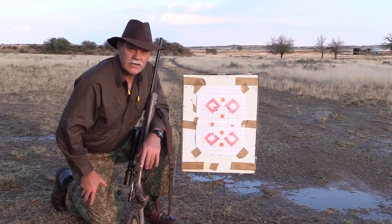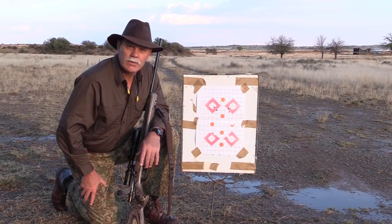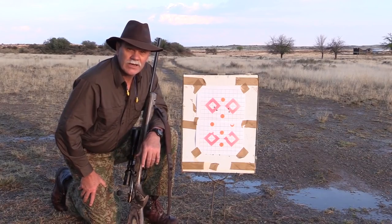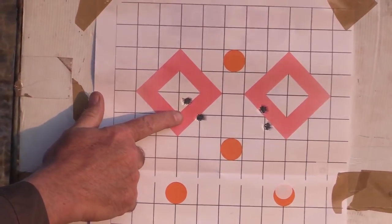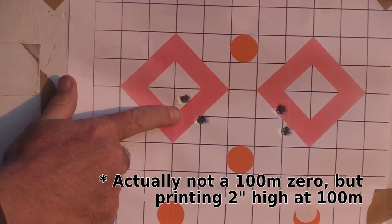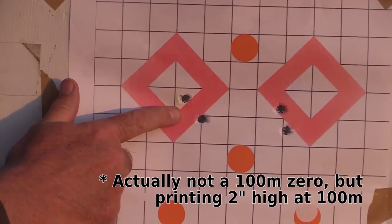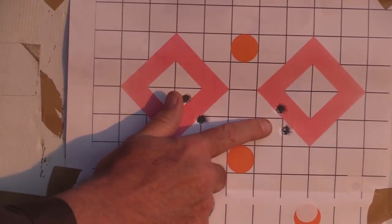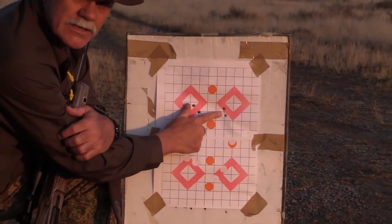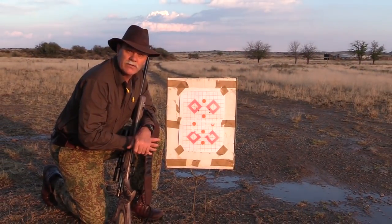Okay, I've decided to use my CZ550 in .308 Winchester for this hunt. And I've loaded it with 150 grain Nosler AccuBond bullets. I've tried it now at 200 and 250 meters. Right, on the left hand side, with my 100 meter zero, it shoots about half an inch low at 200, and then with my 250 meter setting, the right hand side target, it shoots just about an inch low at 250. So that's the settings I'm going to use for the hunt, and let's hope we're successful.